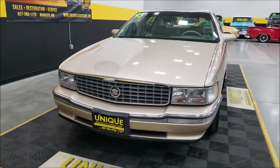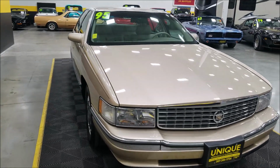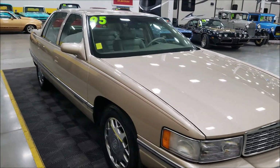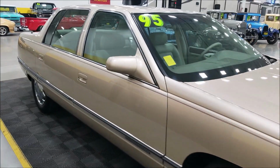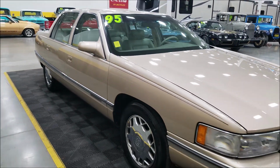Of course, light driftwood metallic paint on this one, which would be the original color. This would have come from Cadillac, original paint, as far as from what I can see. Shale interior, also the way this would have come back in 1995.